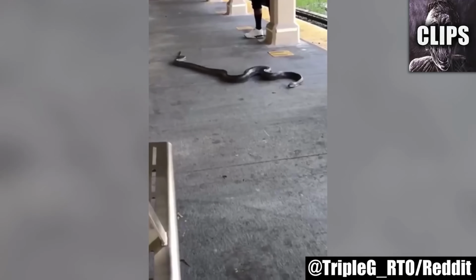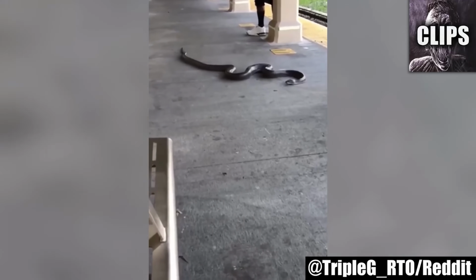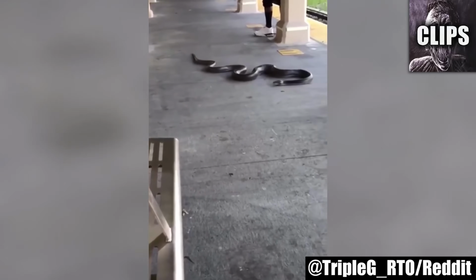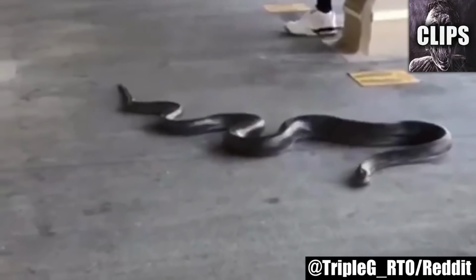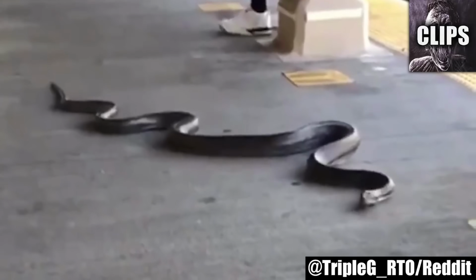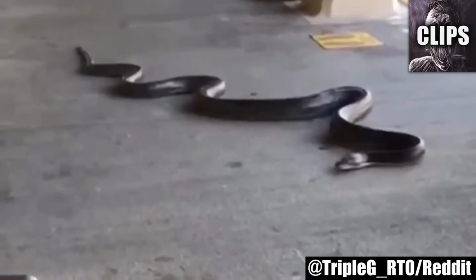Even though this snake wasn't on a plane, Samuel L. Jackson would probably not appreciate its presence on this train platform. Tweeted by Triple G RTO, he writes, being a train operator for NYCT Subway, I thought I have seen it all, but this can't be real.